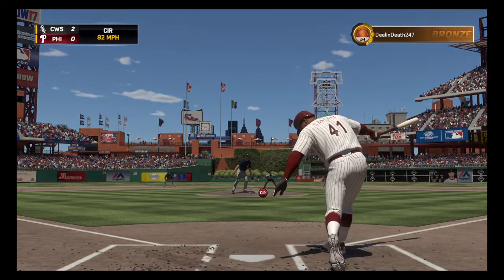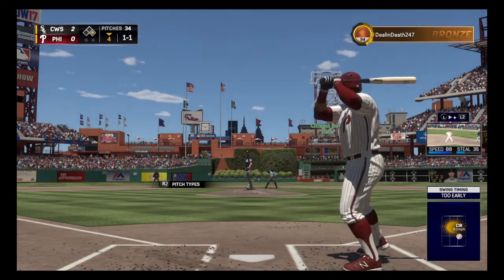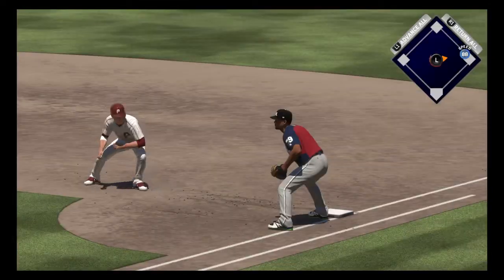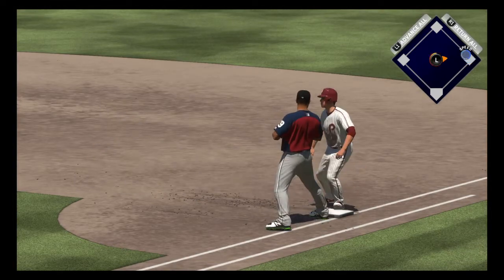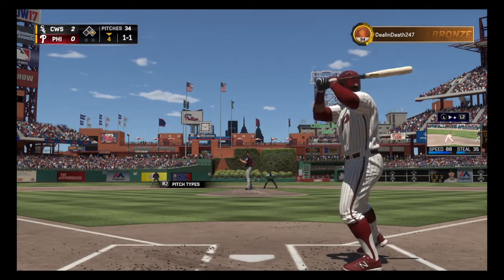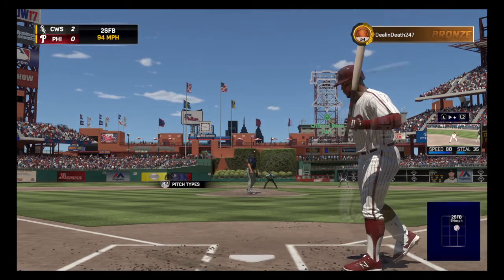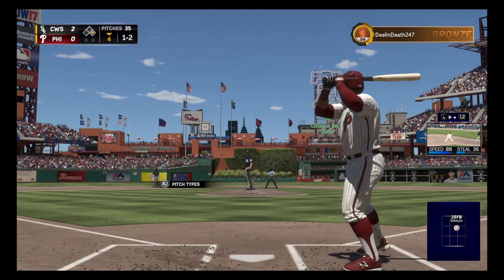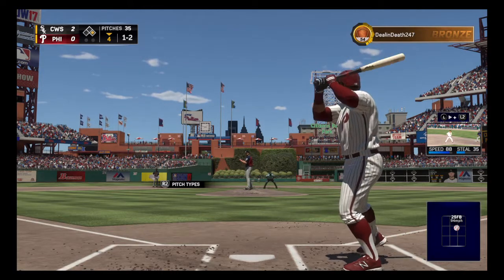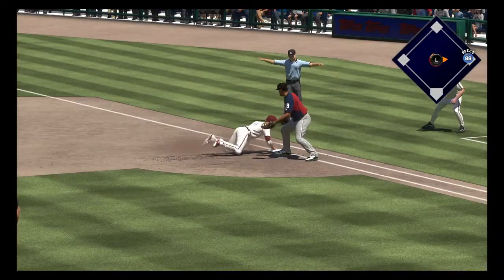Here it is. Started that swing a bit too early. Throw over to the bag. No runs, 2 hits, and no errors on the ledger for the Phillies to this point. Called strike, and he's behind 1-2. 2 strikes. Now a move over to first.